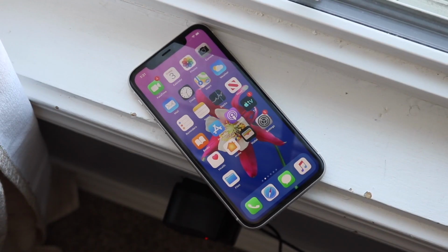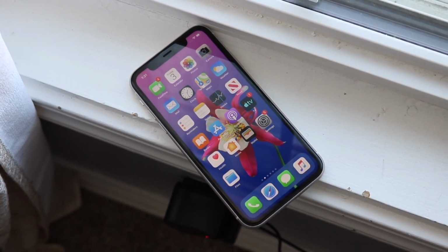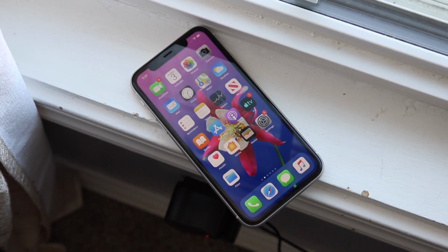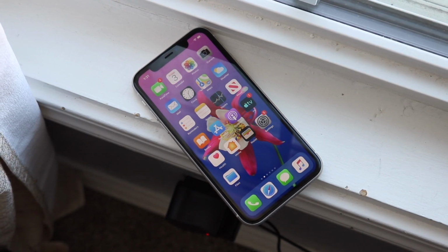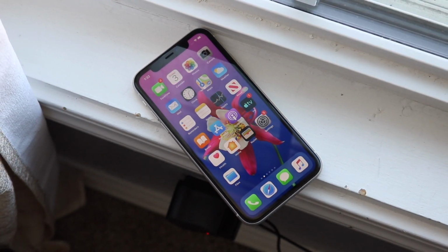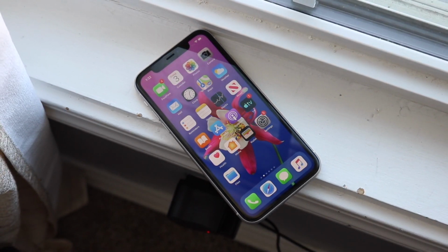So starting off with the iPhone 11, we have that 6.1 inch Liquid Retina IPS panel, and it's an 828 by 1792 display. Definitely not the sharpest looking display, definitely not the best looking phone ever anyway, but it's not a bad panel, and I have to give Apple credit. They did a pretty decent job with this panel.